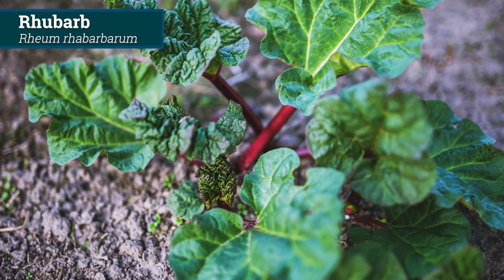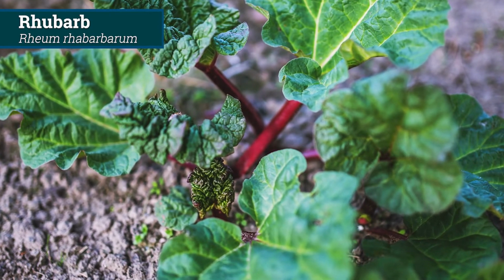Next up today, I'm going to be starting off a rhubarb plant which will produce some edible stalks early next year. Rhubarb's a herbaceous perennial plant that grows from thick rhizomes under the soil. It's got large triangular leaves and small flowers, but it's only the stems that are actually edible.